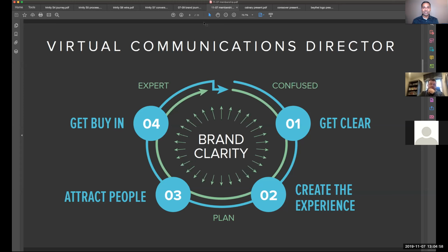There's 4 steps to this process. First, we have to get clear. If you're going to build a brand, you first have to get clear about who you serve, and then, who are we? Let's get clear about those 2 things. Then we create the right experience that's in line with what the audience we're trying to serve needs. Then we need to attract people. A good brand has a way to bring new people in. It keeps us sharp, and it's a great piece of our strategy to help you attract new people on a regular basis. And then also we need to get buy-in. Our job's not done once people come. So this is a 4-step process that we have.